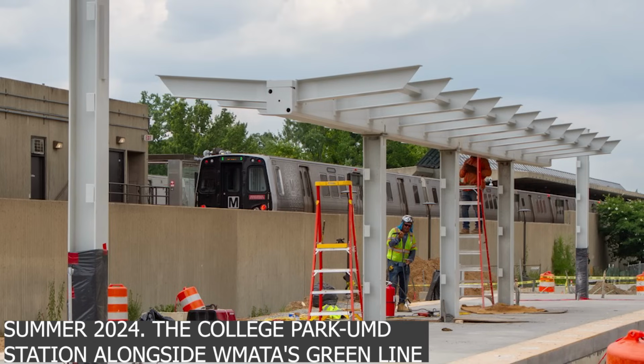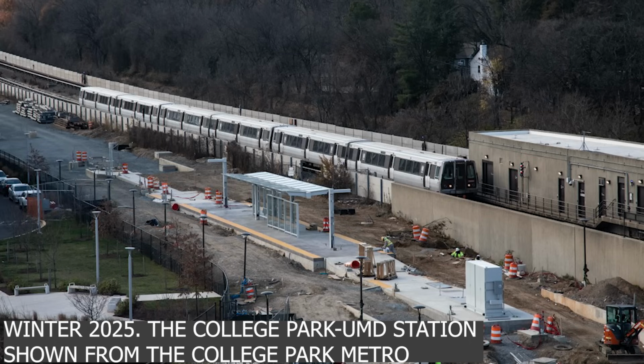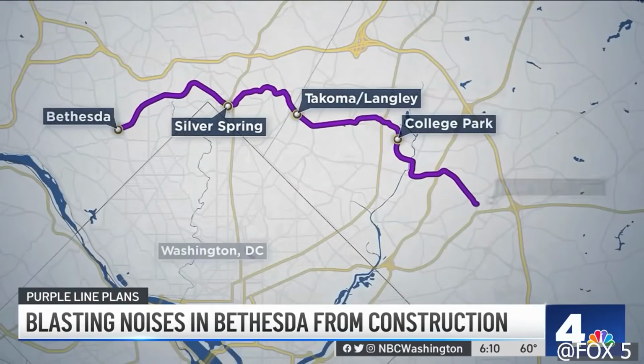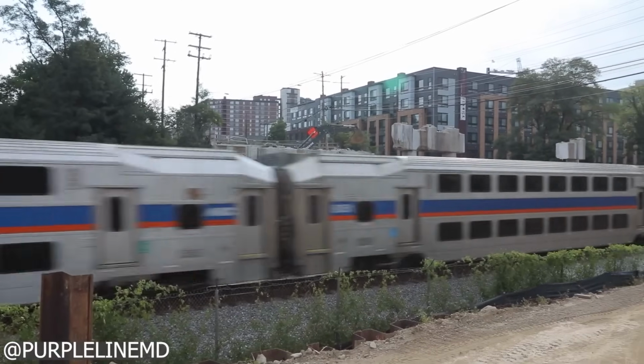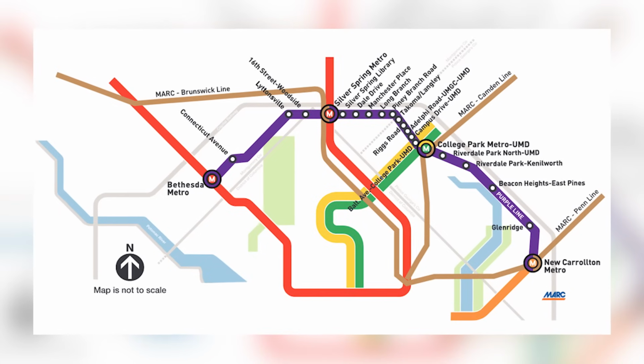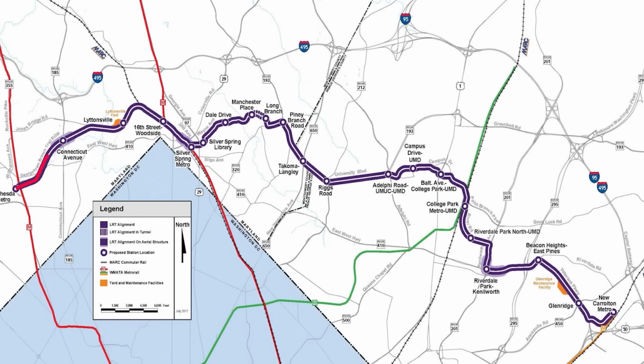Another standout of this project is offering seamless connections to major regional transit options, including WMATA's red, green, and orange lines, as well as MARC commuter rail, Amtrak, and various local bus services. In particular, station placement has been optimized for connectivity. Bethesda and Silver Spring will connect to the red line, College Park will serve the University of Maryland and link with the green line. New Carrollton will connect to the orange line, Amtrak, and MARC. And Takoma-Langley Park, a densely populated and transit-dependent area, will gain crucial service.